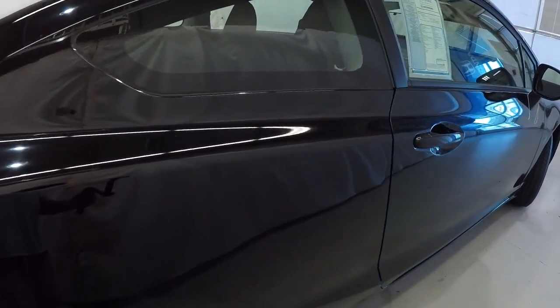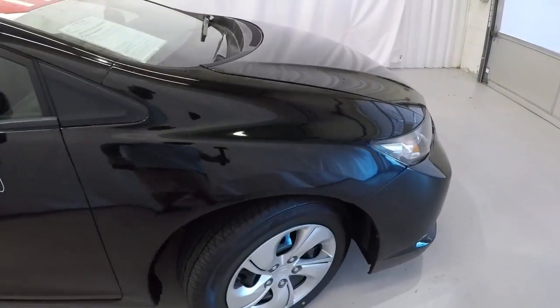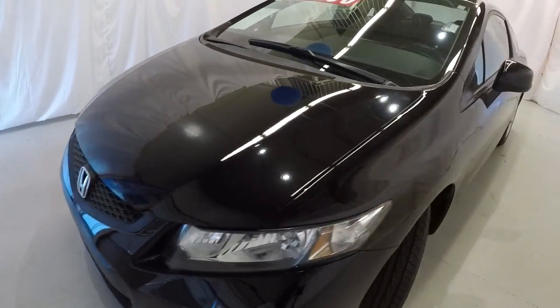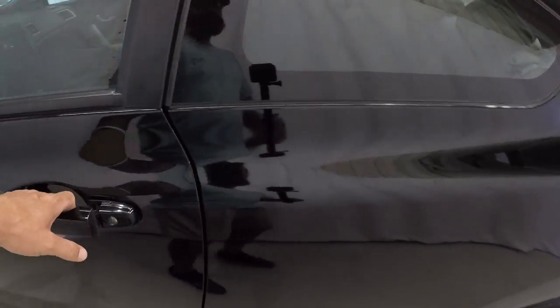Make our way down the passenger side here. Everything looks to be in good shape. Alright, once again, it's a 13, 44,000 miles on it. It's marked down to $11,600. Let's go ahead and take a look on the inside.